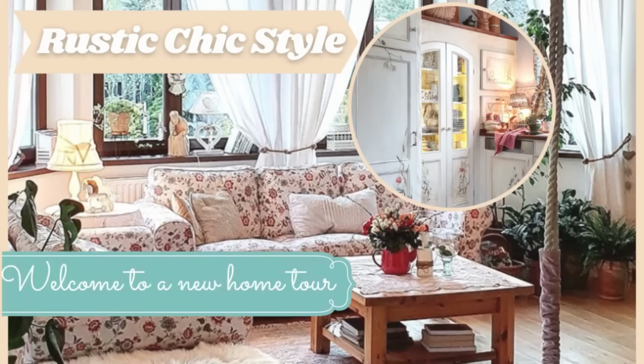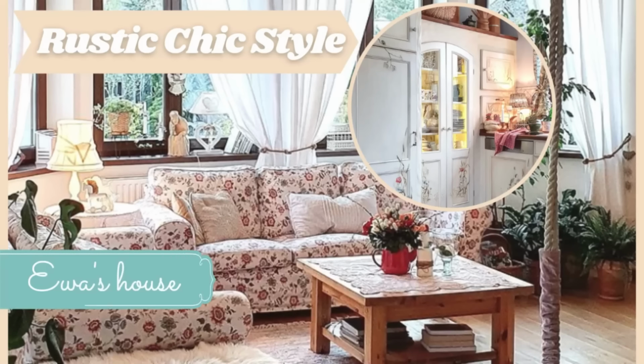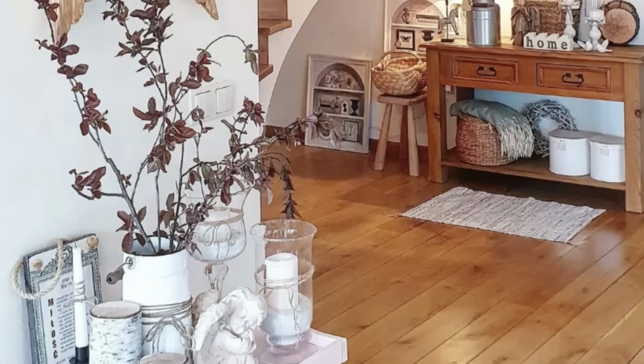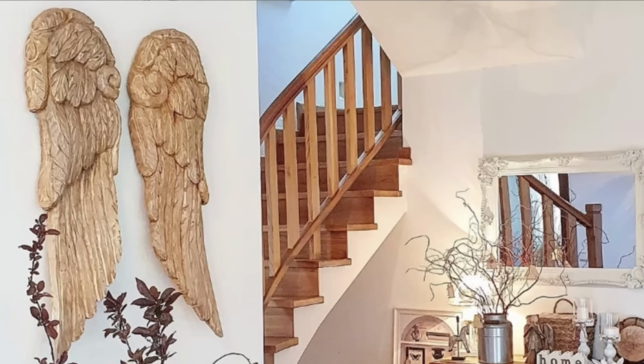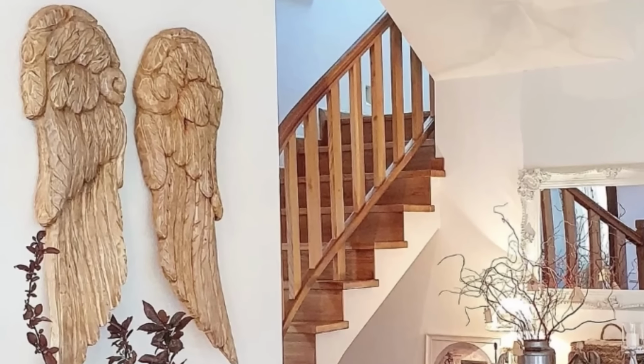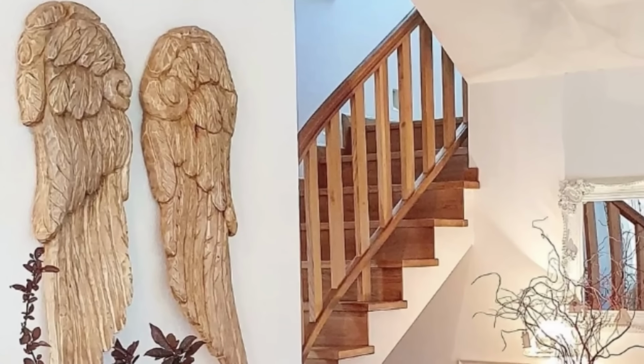Welcome to a new home tour. Ewa's house is very special to get inspired with new ideas. Adorable and unique house decorated in rustic chic style.